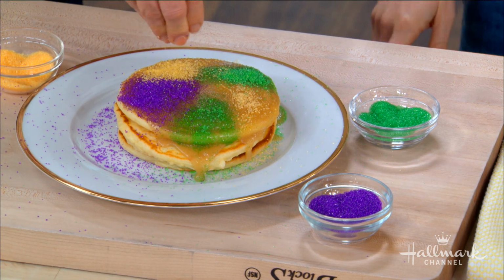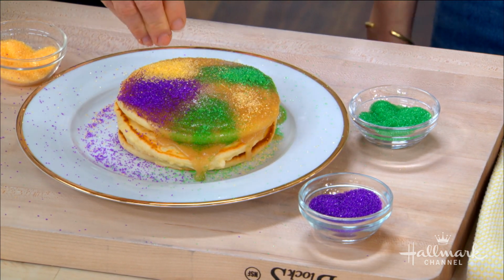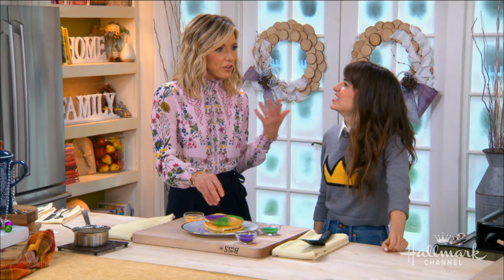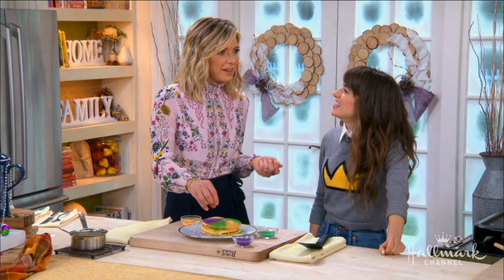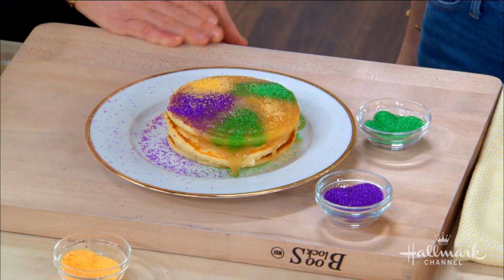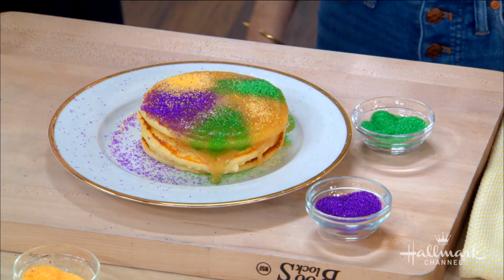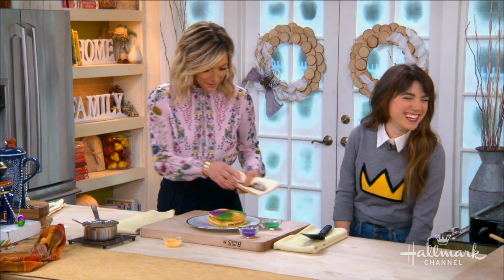So you eat them all, and you get all of the things. Look how good that looks. Maybe gold is for money and green is for prosperity. I don't know. I like it. That's what I'm going for. Say it like it's true. Gold becomes power. You gotta own it. Purple's justice. Green is prosperity. Great. That's what we're going for. Have some of all of the above.